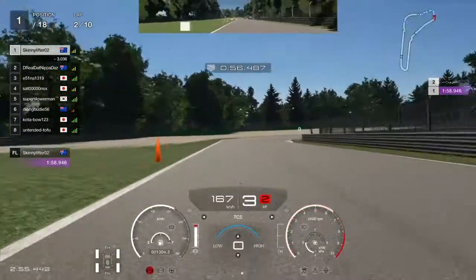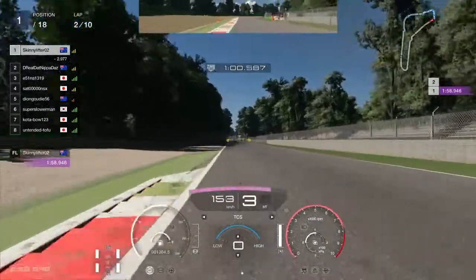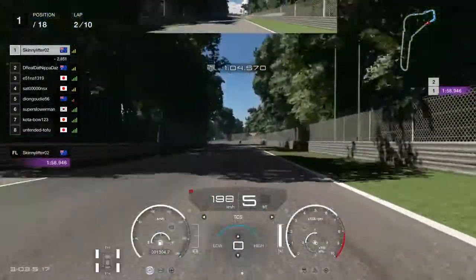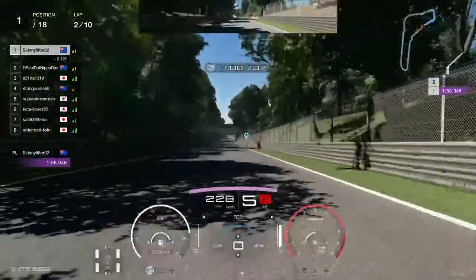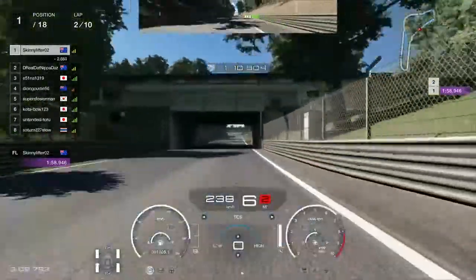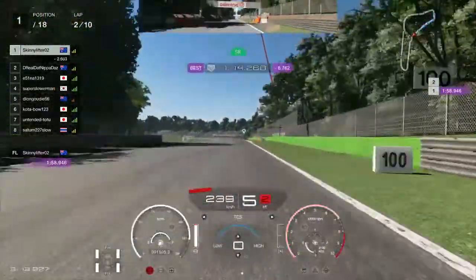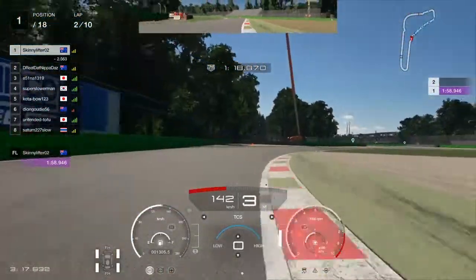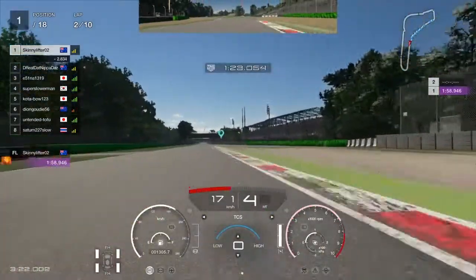So at the moment it's just getting into a rhythm, keeping a smooth line, putting in some consistent lap times, trying not to lose any time to the car in second, but not gain any time either, because I don't know what tyre this guy's on behind me. He could be on the mediums for all I know. So again, down into the chicane, just feather the accelerator, accelerate out hard.